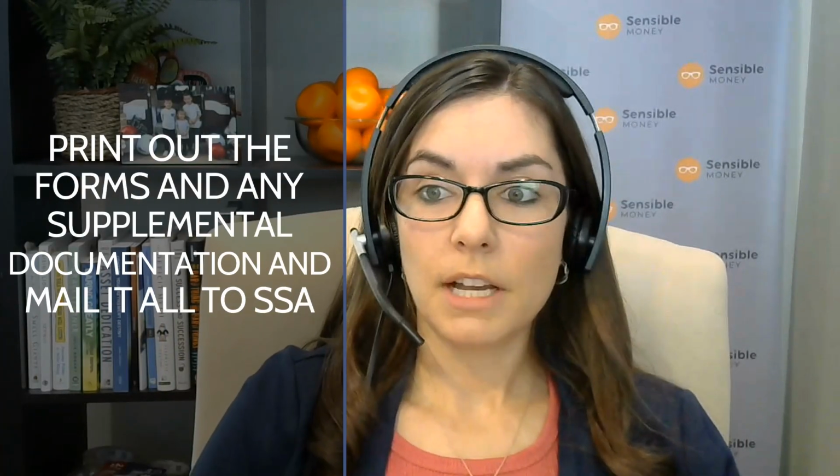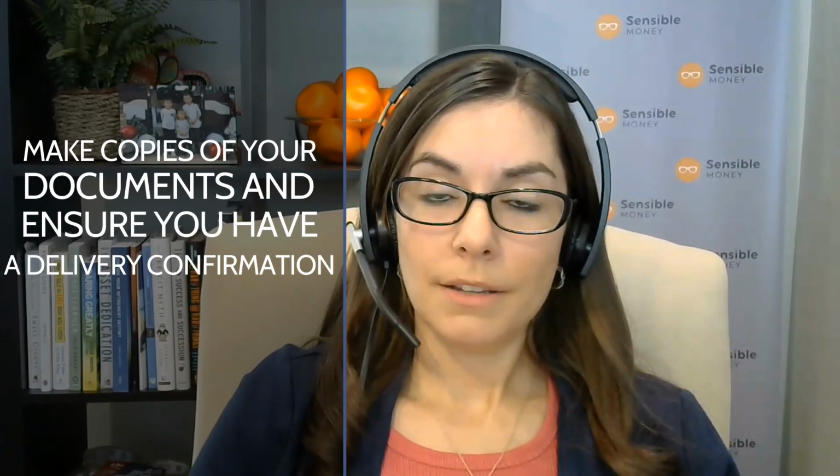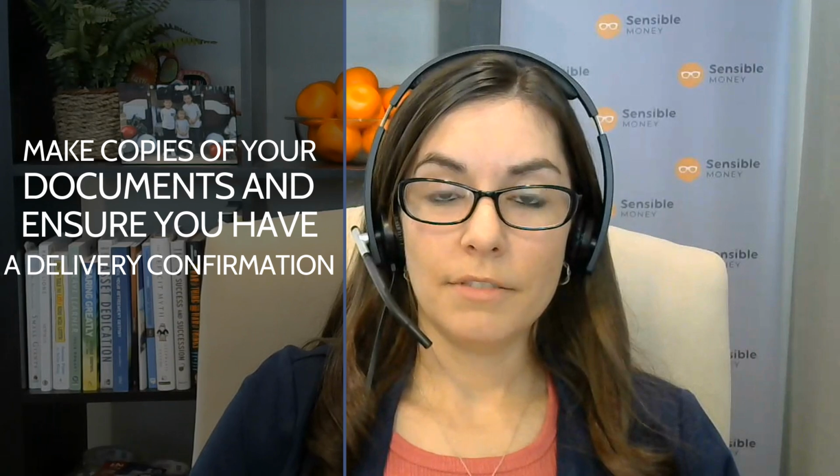The other option is you can print out the complete pages 1 through 3. You can print out any of the supplemental documentation you have, and you can mail that to your local Social Security office. Obviously, if you do something like that, you don't know when it's going to get received. So a couple things I recommend there is first to make a copy of everything you put in the envelope. So make a copy of what you're sending, and then you want to spend a little bit of extra money to have a delivery confirmation so you know exactly when it was received by the Social Security office.